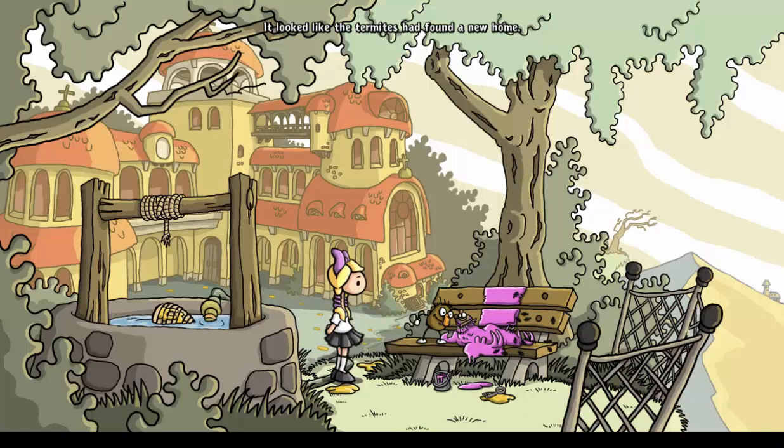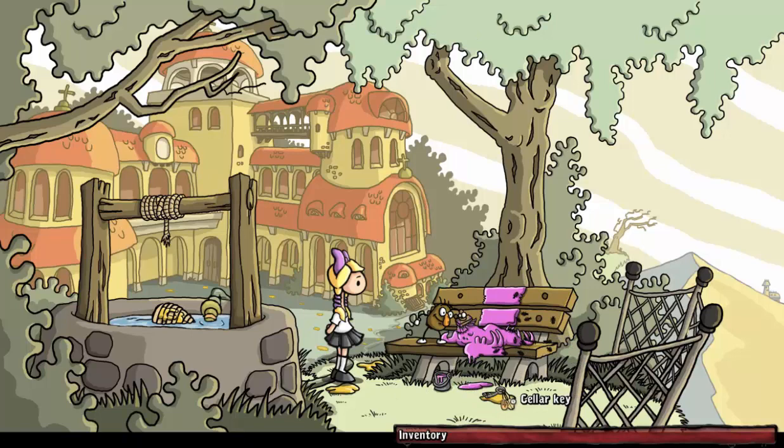It looked like the termites had found a new home. And one of the gnomes that Lily saw now and then was in the process of painting it in various colors. Too bad that Freeman was no longer here. He would probably have liked it too. Well, lucky for us, he dropped the key wherever he went. Freeman had left the cellar key for Lily. How nice of him. Aw. Bless him wherever he's off to. I'm sure we'll see him again.